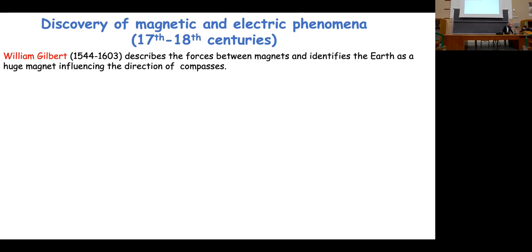So I just will recall a few steps in these discoveries. The first person I will mention is William Gilbert, who was living at the Elizabethan time in England, and he described the forces between magnets and identified the Earth as a huge magnet influencing the direction of compasses which were used for navigation.